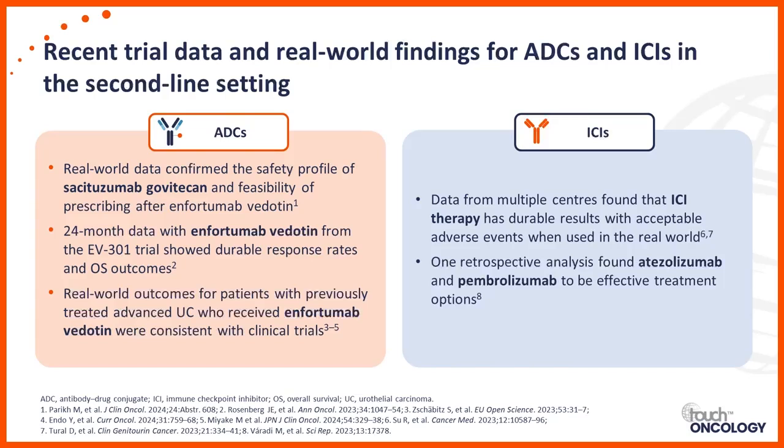There have been some updated data looking at the second-line setting, looking at the ADCs, sacituzumab govitecan, within the context of not just the TROPHY trial, but some real-world data, but also updated data from EV-301, the randomized phase 3 study, which was published relatively recently, which shows consistent response rates, consistent overall survival benefit associated with enfortumab vedotin. So we're seeing more, more robust data. And actually, I think what we're also seeing is more experience at managing the toxicity, particularly with enfortumab vedotin. There were some issues initially around some skin toxicity, which occurs early, and peripheral neuropathy, which occurs late. I think we've got better at dose interruptions and dose reductions associated with those two.